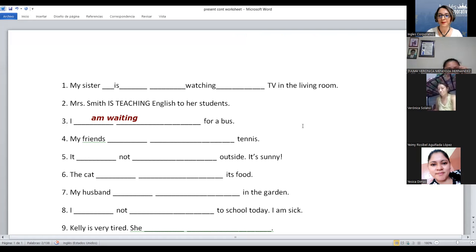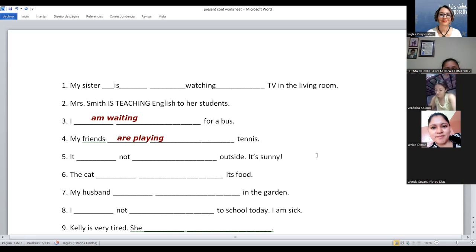Now let's listen to Alex, Sandra, Vero, and Wilson, number four. My friends are playing tennis. Are playing tennis. Thank you. Good job. Azucena, Jose, and Karen, number five? Yo puse, it is not raining outside, it's sunny. It is not raining, de que no está lloviendo, right? Está soleado, it is sunny.